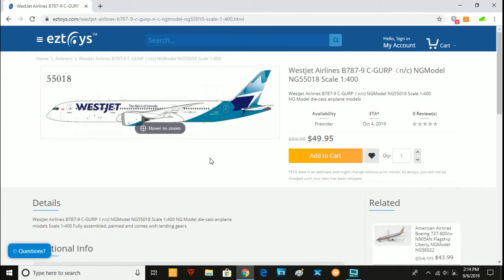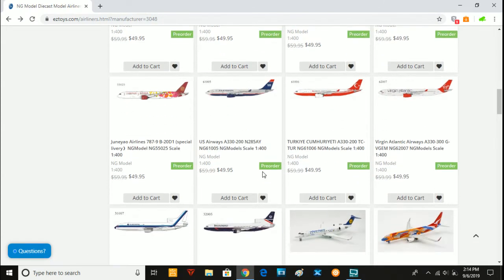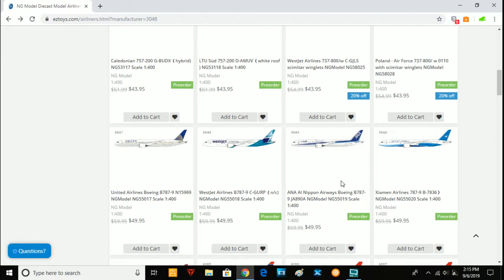Next we have the WestJet 779, Charlie Dash Golf Uniform Romeo Papa. Again, that model I think will be fairly popular. So far for the models, I don't think there was any in here other than the ANA that will sell out, but the next one is definitely going to sell out.